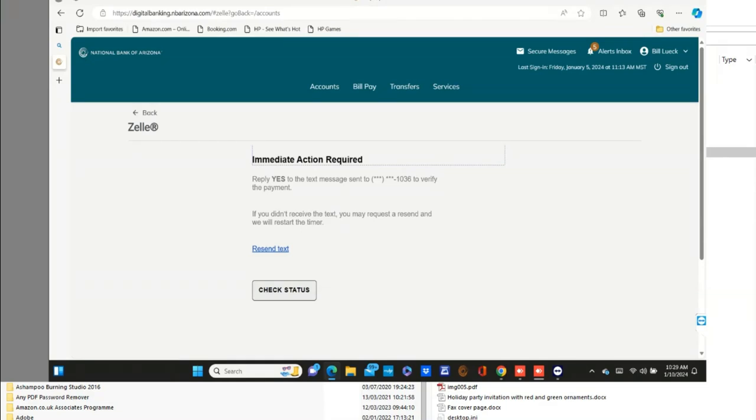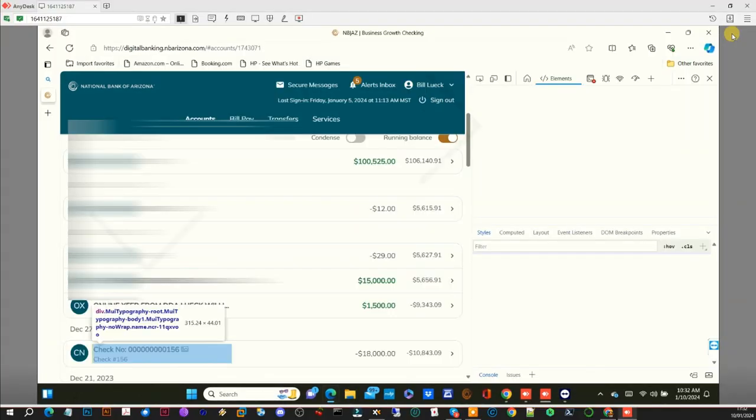He's gone to Zelle now, so he's going to try and send money to himself through Zelle. But the lady whose account it is needs to confirm it. Zelle's only offered in the United States, and you have to link two banks together to transfer money.